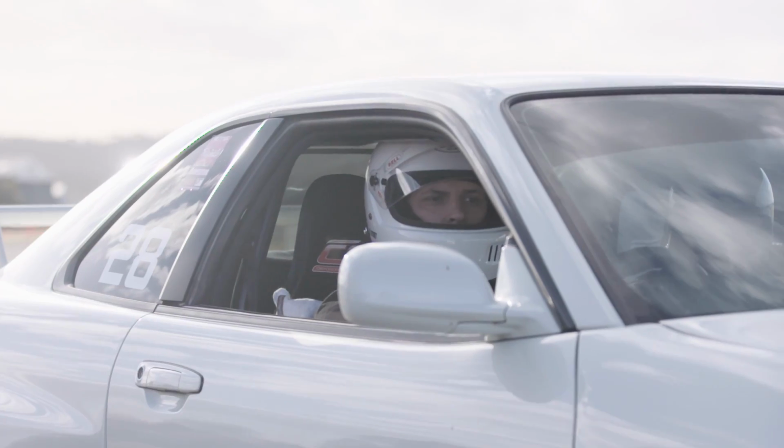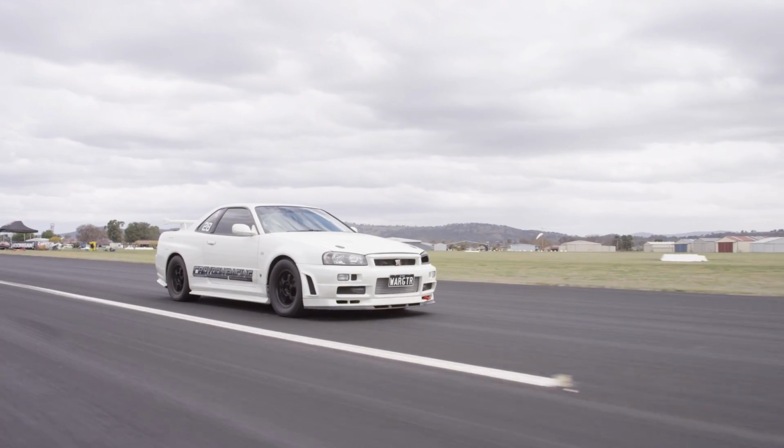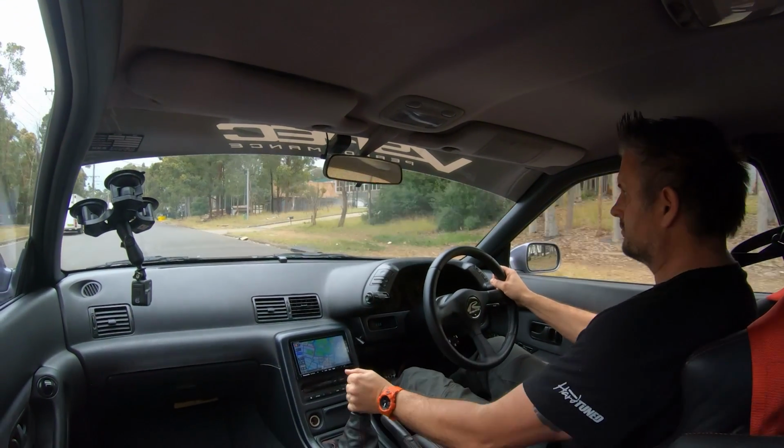Now that, combined with all of the GT-Rs that we've driven, featured, and the workshops and parts companies that we've worked with over the years, means we know a little something about how to put together a 1000 horsepower plus GT-R that can do all of those things that we want it to do.